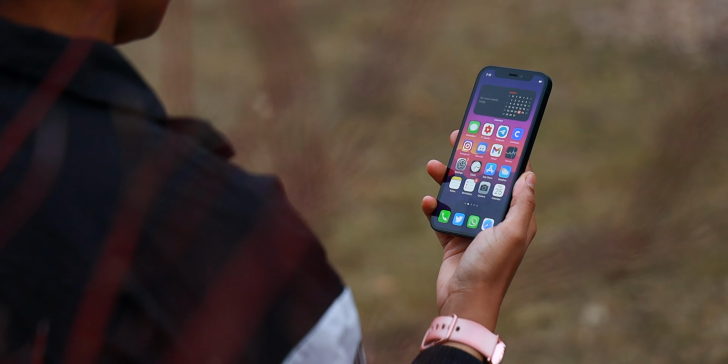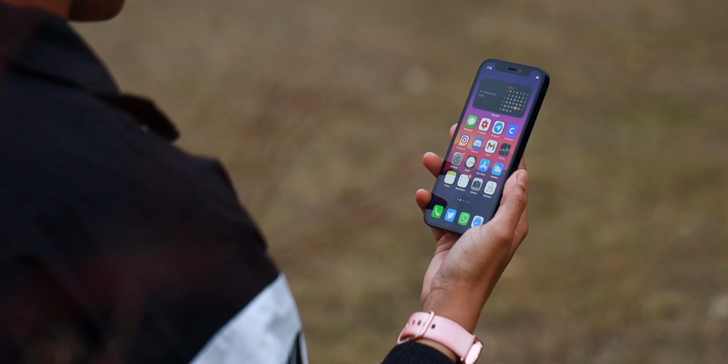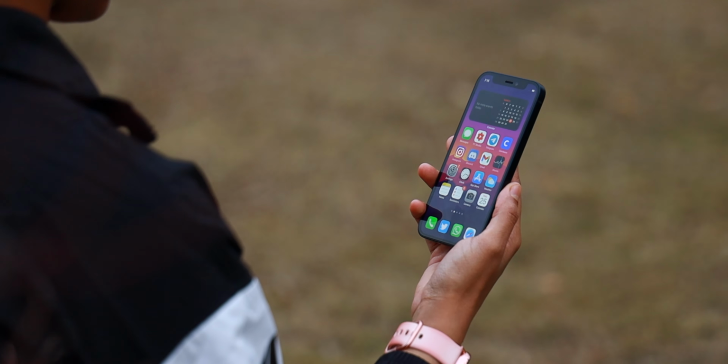How's it going, everyone? My name is RJ, and the iPhone 12 mini has been my go-to iPhone of choice for the past 4 months. After trying out every iPhone 12 variant out there, I decided to settle on the iPhone 12 mini as my daily driver for many reasons, all of which we will get into in this video.